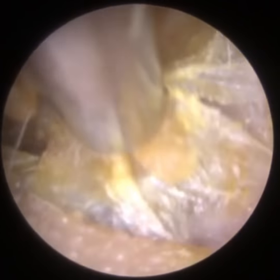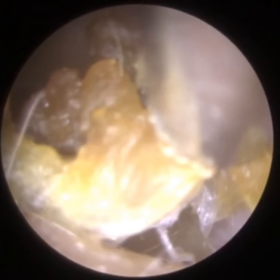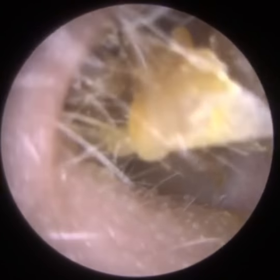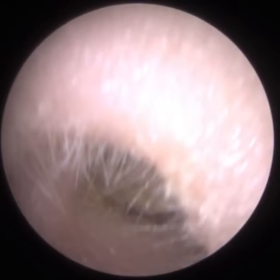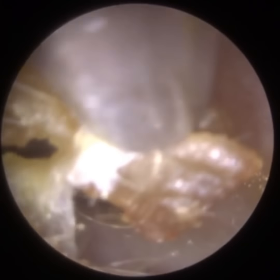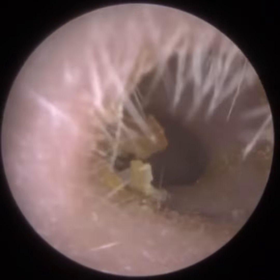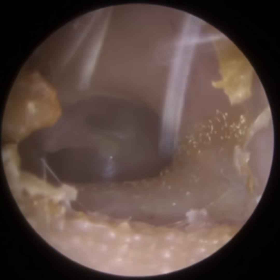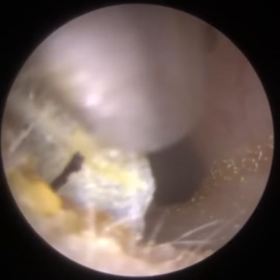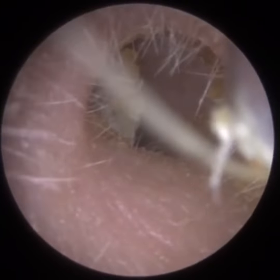Once I remove this, you'll see a layer of skin that's tightly adhered to the canal wall. Let's just get this out first and I'll show you it. And it's beginning to, you may have seen this at the bottom, it's like a trail. Okay, so you can see that the base of the ear canal, you will get a better view. There's like a path of dead skin that goes to the eardrum.